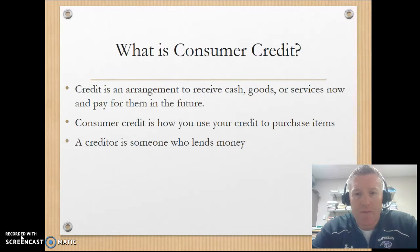Consumer credit's how you use your credit to purchase items. And then a creditor is someone who's going to lend you money. For instance, this could be MasterCard, could be Wells Fargo and the home loans, and a variety of different types of lenders that are out there and available.